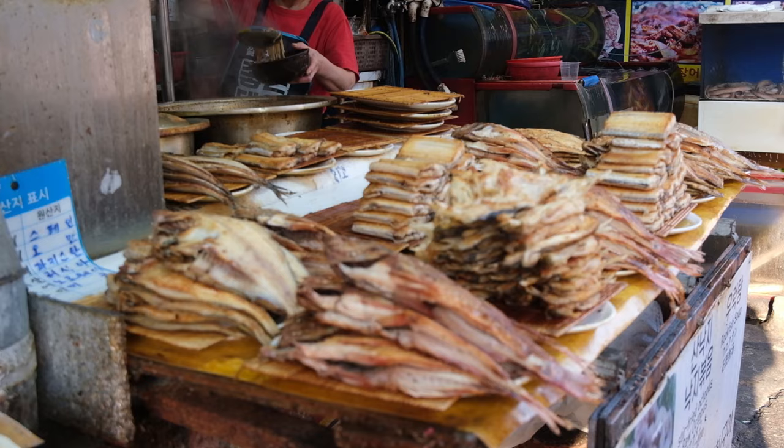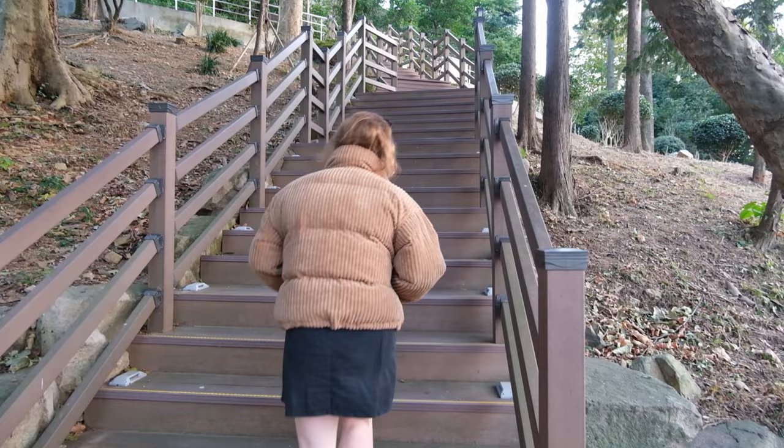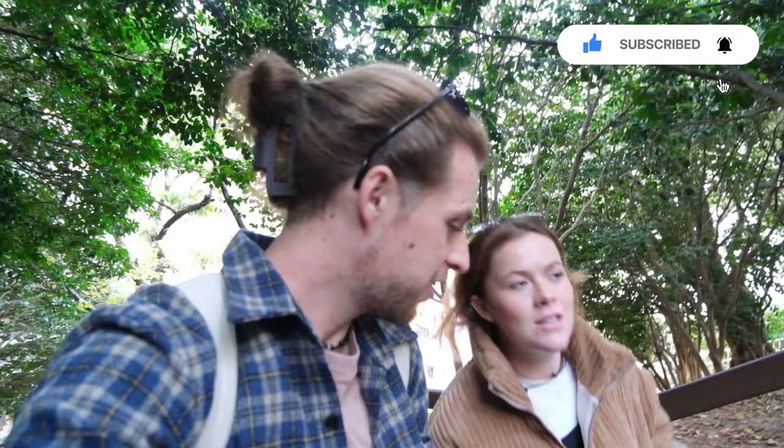So we wanted to finish out our evening in the city at the best viewpoint, which is the Busan Tower, which is all the way up there. Wow. So many steps. Whenever we decided to come to the tower, I thought you would just go to the base of it and then there would be a lift on up. Yeah, turns out there's quite a lot of steps to get up to the base of the tower. And then hopefully there will be a lift.